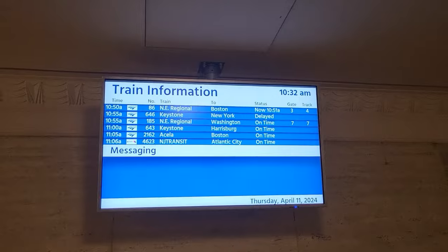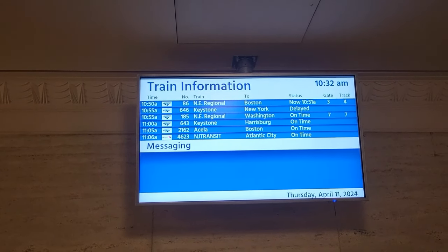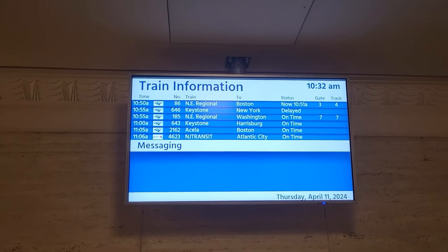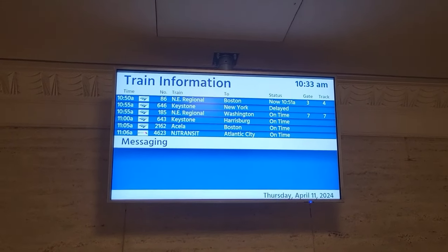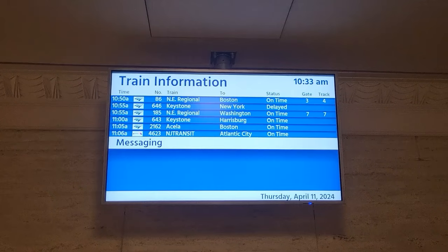So there was a gas leak on the Keystone line, which has caused all the Keystone trains to be delayed indefinitely. So we're switching to number 86, the Northeast Regional. We'll leave a little bit earlier than we planned, but we'll still get to New York in plenty of time.